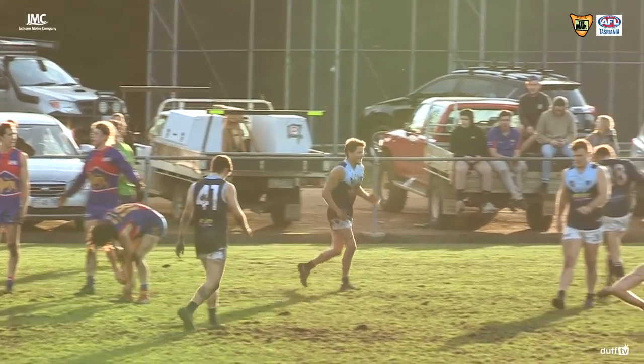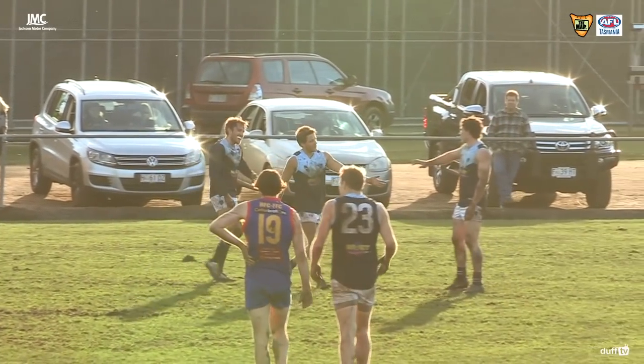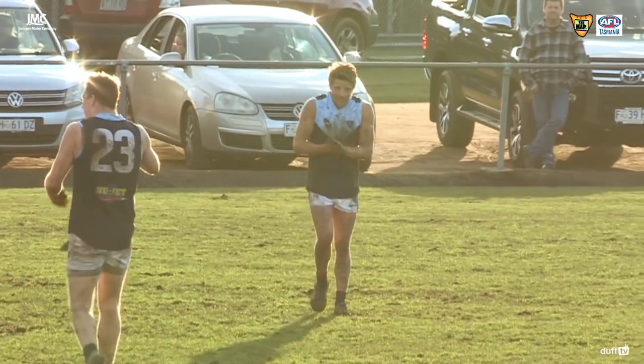And it's just getting a little bit too difficult here for the Lions in their home turf. They haven't lost too many games down here over the last couple of years by this margin. They've had some close losses, but nothing like this.